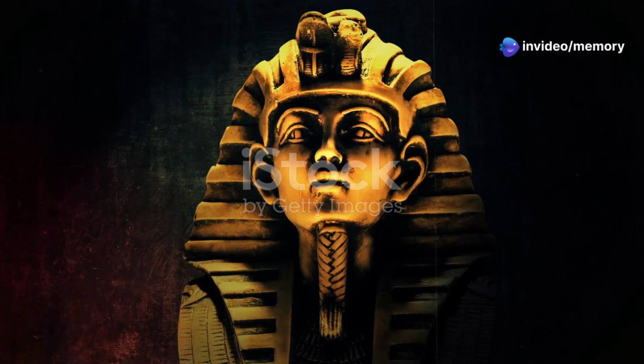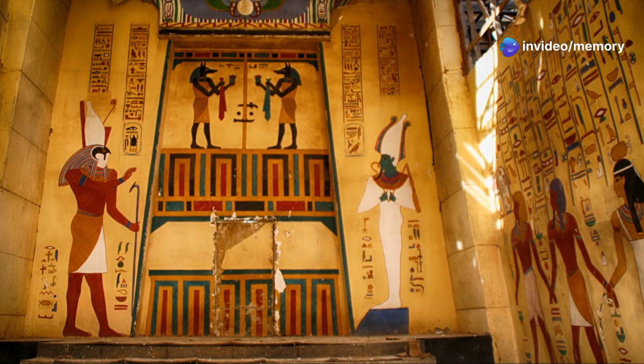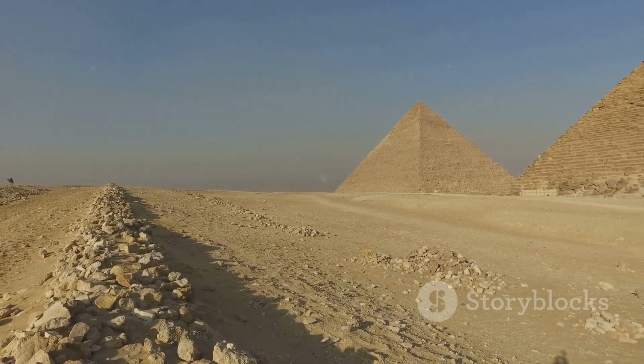This isn't Tutankhamun's death mask. This isn't the finest piece of art you'll ever see, but that isn't the point. These are real people doing real jobs. This is ancient Egypt up close and personal.